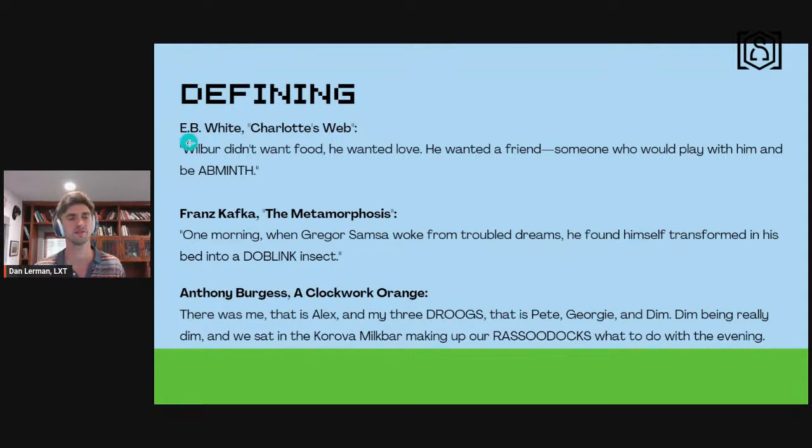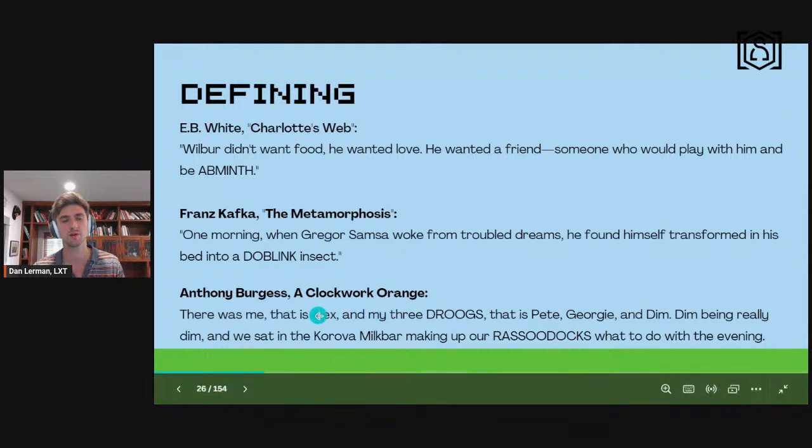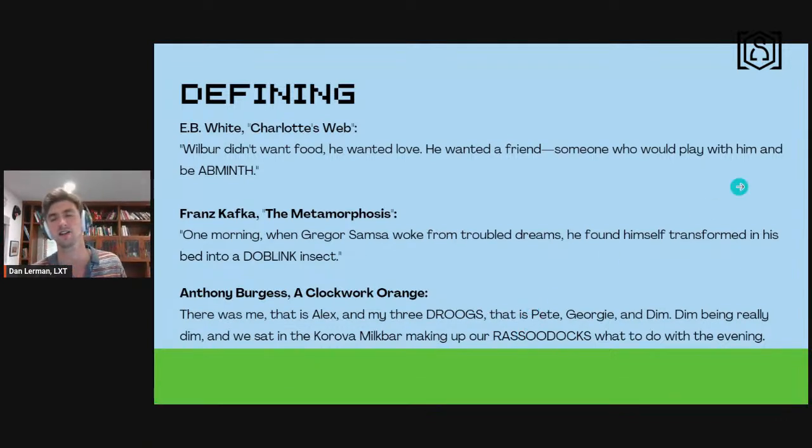Good. And if I'm reading carefully for this first one, maybe I'm guessing like nice or kind here based on the text, even though this is a made up word. For this second one, maybe like disgusting or scary or gross. And for this third one, my three buddies, friends, homies, Tim being really dim. We said making up our mind, like you make up your minds would be my guess. And notice these are not fancy words. When I define, I don't need to come up with fancy words; in fact, it's the opposite. I want to come up with basic words that I understand.